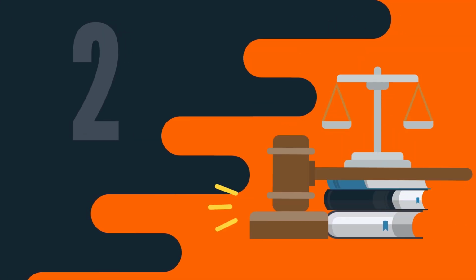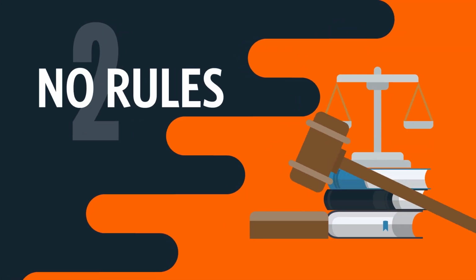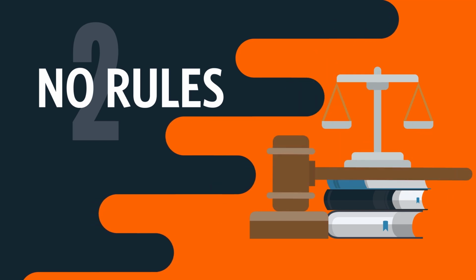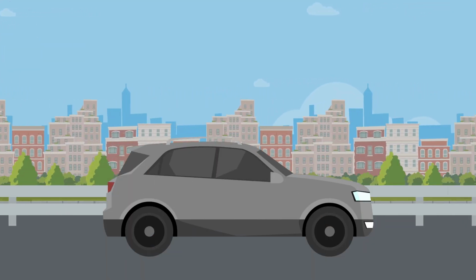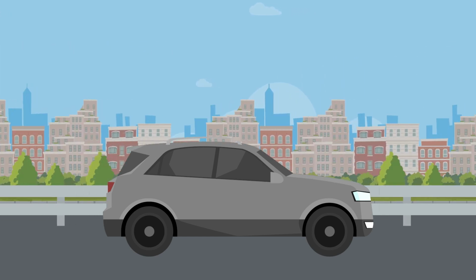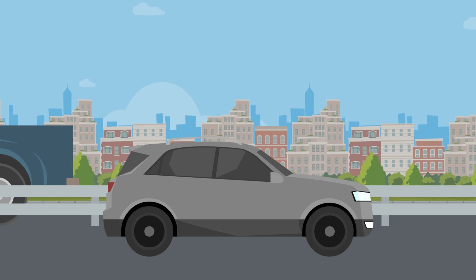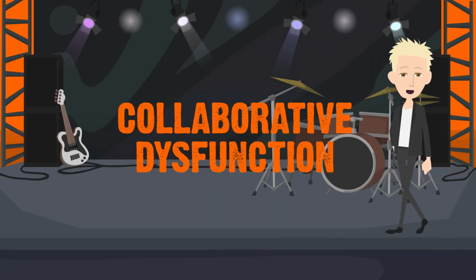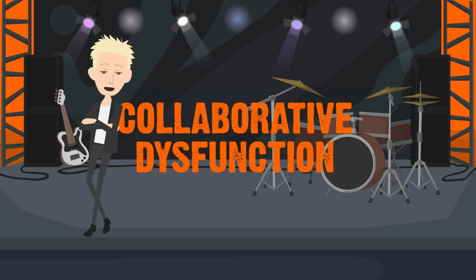The second root cause of collaborative dysfunction is that there are no agreed upon rules of the road when it comes to working together. Picture for a moment the last time you were driving on the highway. Giant metal boxes that weigh thousands of pounds are passing within feet of you while moving at 60, 70, 80 miles per hour. And yet you and every other driver on the road, in theory, know exactly what to do to make things as safe as possible.